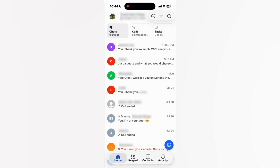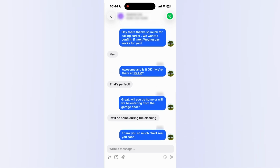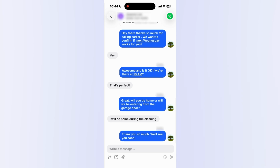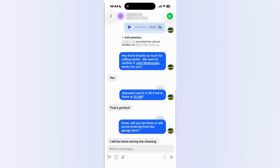Text messaging. Customers love text messaging. Many people would rather send a quick message than make a phone call. Inside of Quo, all of your business conversations stay together. Appointment confirmations, questions, follow-ups, photos, everything stays inside one organized conversation. Again, no more mixing business messages with personal texts.